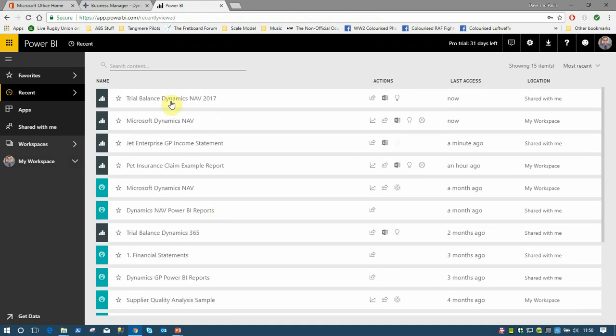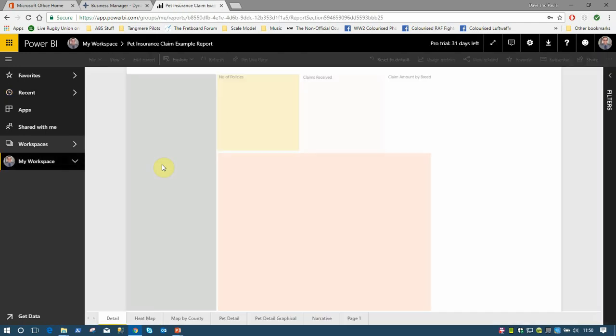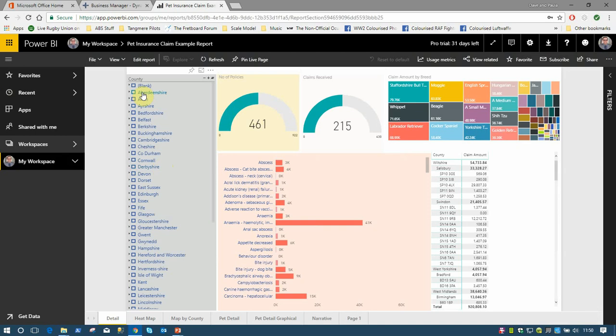If we look at this example that we created for one of our clients who does pet insurance, this is analysis of the pet insurance claims across the UK over a certain period, by county and by particular illness or disease that the pets were suffering from. And you can see there's a huge amount of detail in here: how many policies we have, how many claims received, the common issues, the counties and the claim amounts.